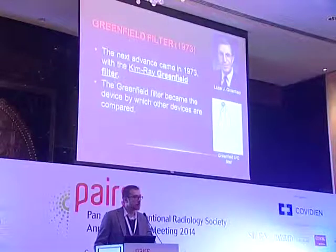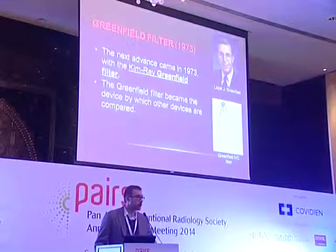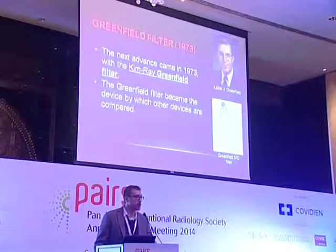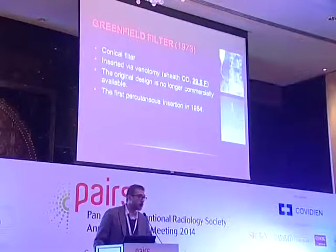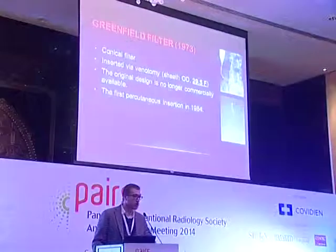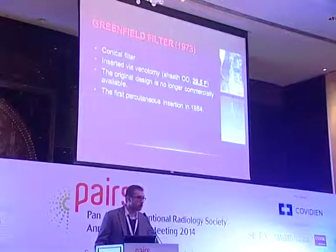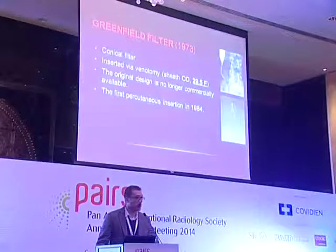Then in 1973, that's when it all changed, when the Greenfield filter was first invented, and this became the device which was the standard by which everything else was compared. Obviously, initially, it was pretty big. It was almost 30 French sheaths to insert. I mean, now we do the aorta with much smaller sizes, but it was the beginning of the revolution of IVC filters. And the first one was inserted in 1984.